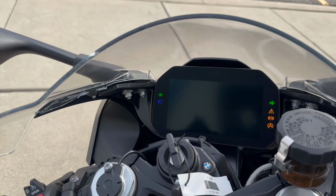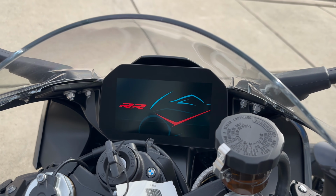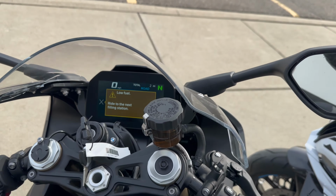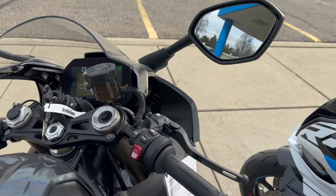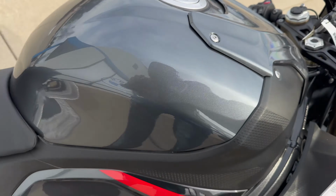So I will start this motorcycle up so you guys can give it a hear. Also, before I start it up, this motorcycle's dashboard is phenomenal. It is the same exact dashboard between the two motorcycles here. They are the same exact dashboard. I'm going to give this bike a cold start so you can hear the exhaust.